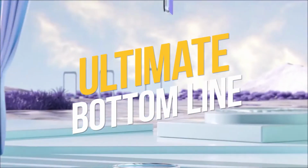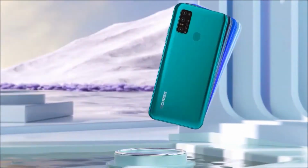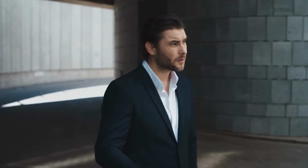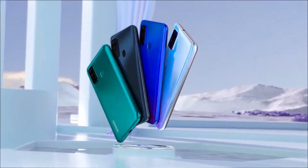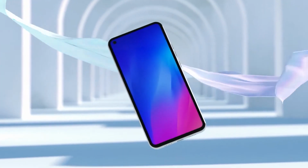So what is the ultimate bottom line? Well, the Doogee N30 is the most rugged phone here, but this is only because it is one of the 2 phones with a screen protector. The Doogee has a beautiful finish, is a tiny bit heavier in weight, but is very convenient to carry around in your pocket. This would be a good phone for both adults and children, and because of its protected screen, unlike the Ulefone Note 9P, you can be confident that it will be safe in the hands of youngsters.